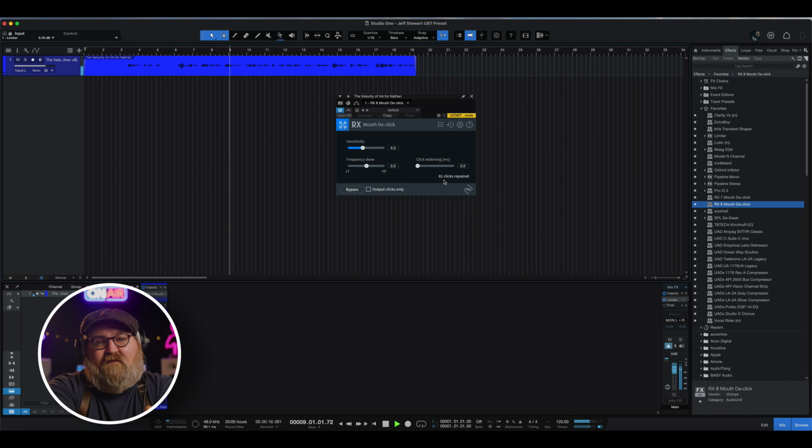For this, I reach for iZotope RX Mouth De-click. But if you've got your own mouth de-click, then use that. It's a really simple plugin, but it does a great job of minimizing mouth clicks. Note that I'm saying minimizing. Removing all mouth clicks entirely will end up creating artifacts. Artifacts sound like little digital glitches and unnatural sounds. So, the idea is to reduce their prevalence.